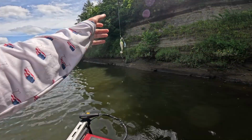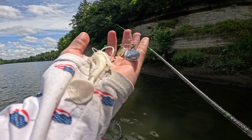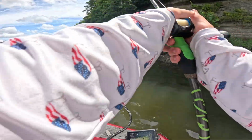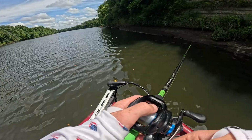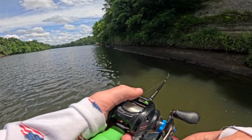So the good thing about the spinnerbait is it has a nice color, but also these blades flash and put off that vibration. And them little spotted bass just cannot resist. So it's a good little bait to chunk around, especially when the water's a little bit muddy. It was cleaner up by the dam, surprisingly, but pretty muddy down here.